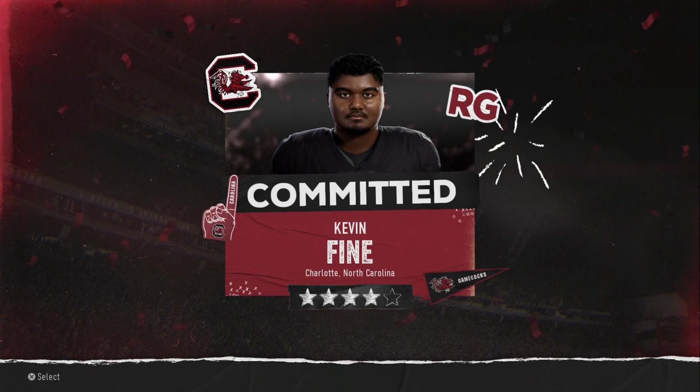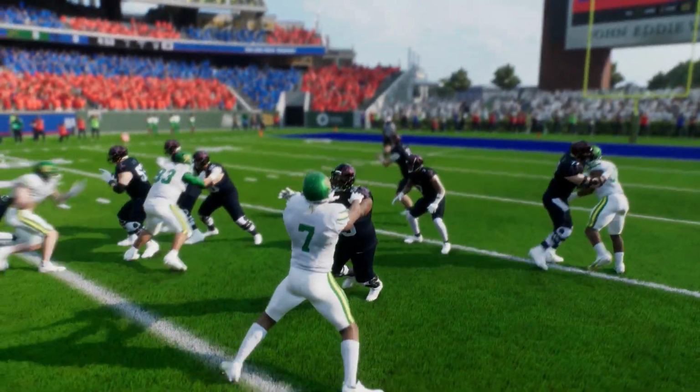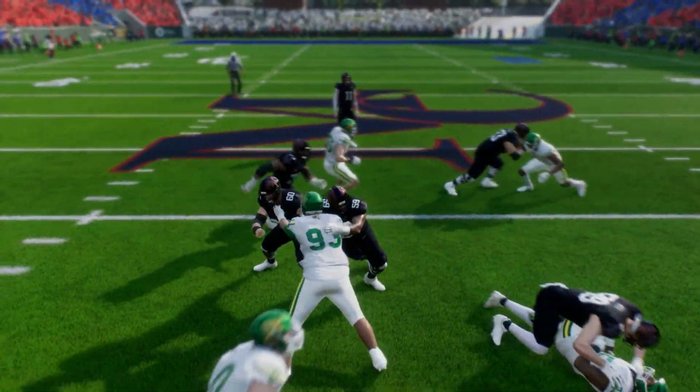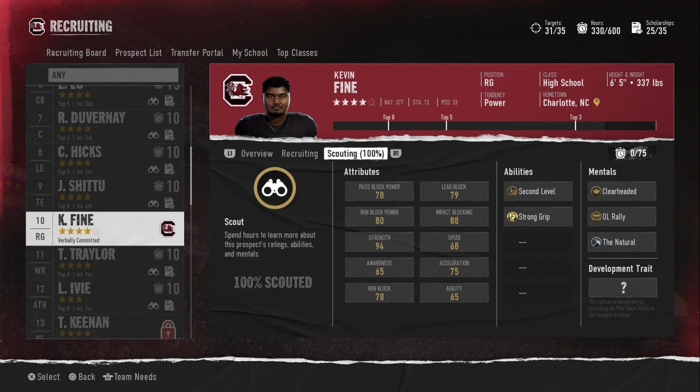We also get 4-star lineman Kevin Fine from Mallard Creek High School in Charlotte, North Carolina, anchoring a right guard spot. Here he is playing left guard against the same West Florence in a televised game at a neutral site stadium. He looked pretty good in this game, I'm excited. He is a power lineman. We could definitely try to create some more holes for our linemen, or for our running backs, excuse me. So a good addition, again, to that offensive line, just trying to keep it strong.